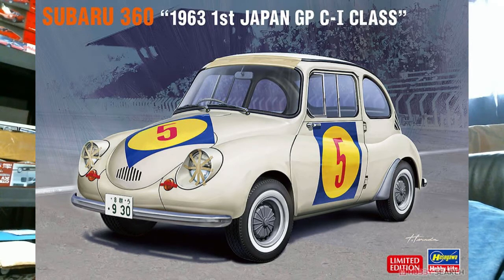And then the other Hasegawa kit is this, which wraps up their October, and it is the Subaru 360 C1 class race car. So this comes with a couple of pieces of resin, a couple of pieces of white metal. It always has. There's been a couple of these done. This car specifically replicates three different cars.